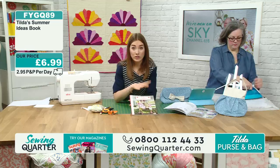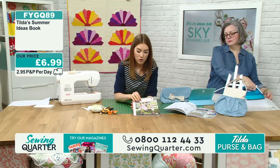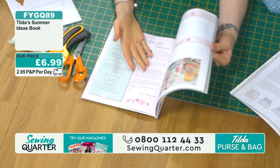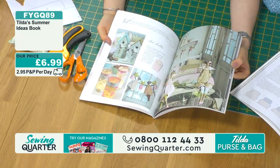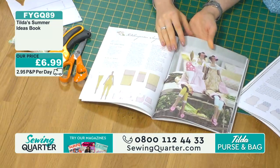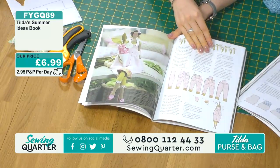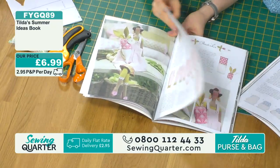This is the summer book. Depending on what sort of season or project you like the look of, I'll just flip through this one so you've got an idea of what's in here. It shifts more towards greens and pinks. Again, you've got your angel, and she talks about her techniques at the beginning. Maybe you've already got the spring book and you've exhausted the projects in there. She makes lovely outfits for all of her little dolls. Lots of adults collect these and have them on their shelves at home, so they don't have to be for children.